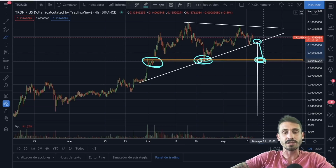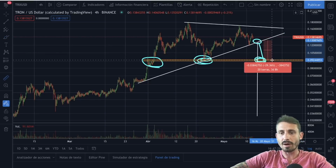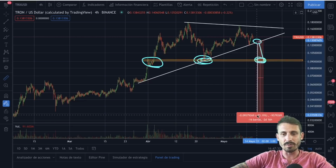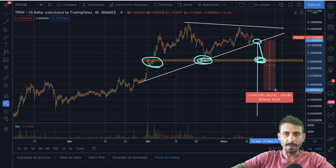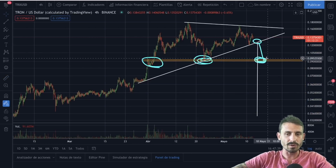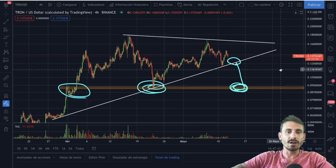So this is a decent trade. If we come from here all the way down here, this is about a 30% drop, which would be absolutely natural. I don't think we would come all the way down here, which would be a 73% drop, which is the measured move, but we will get supported nicely. A lot of bullish people on TRX.